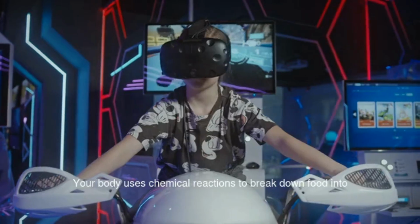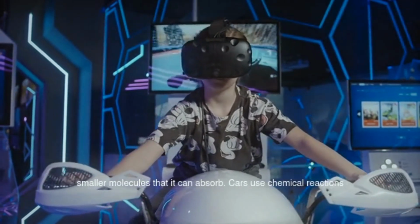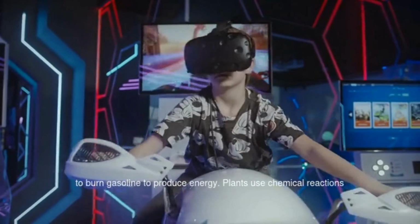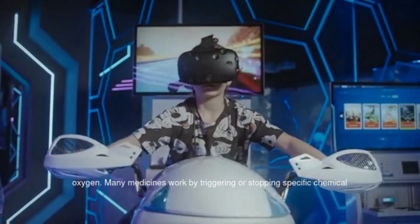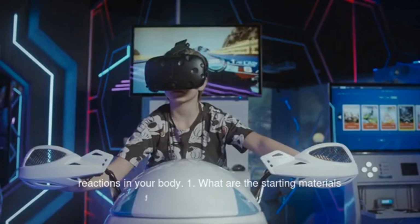Your body uses chemical reactions to break down food into smaller molecules that it can absorb. Cars use chemical reactions to burn gasoline to produce energy. Plants use chemical reactions to convert sunlight, water, and carbon dioxide into sugar and oxygen. Many medicines work by triggering or stopping specific chemical reactions in your body.